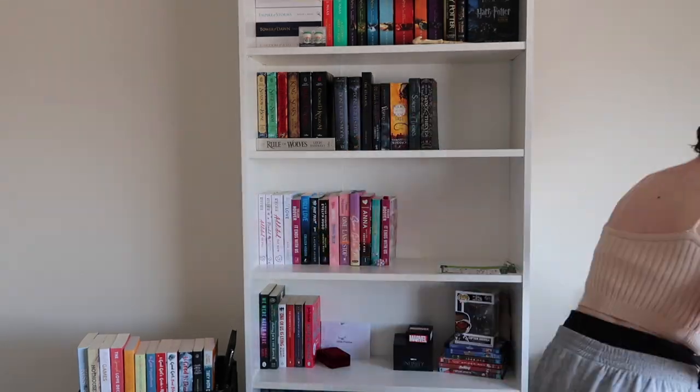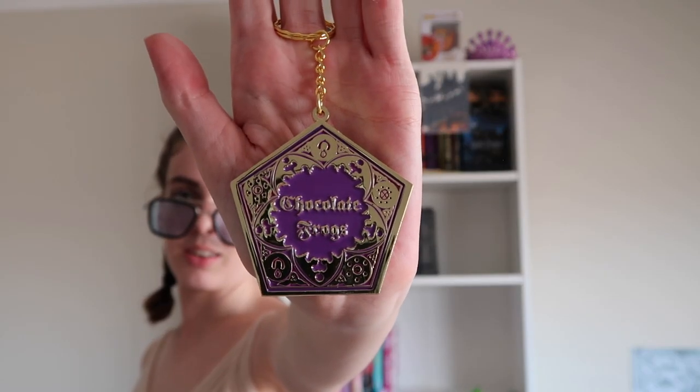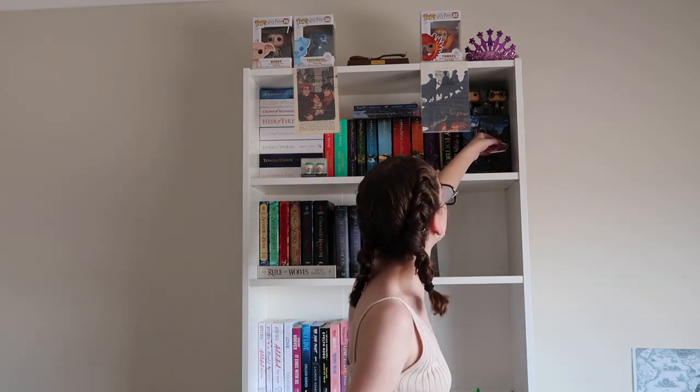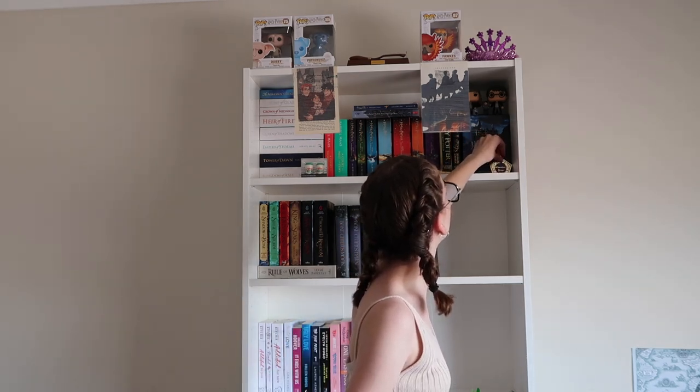Please ignore my restless face. Chocolate frog. It'd be cool if you could open it. That's cool. I need to put it at the back.